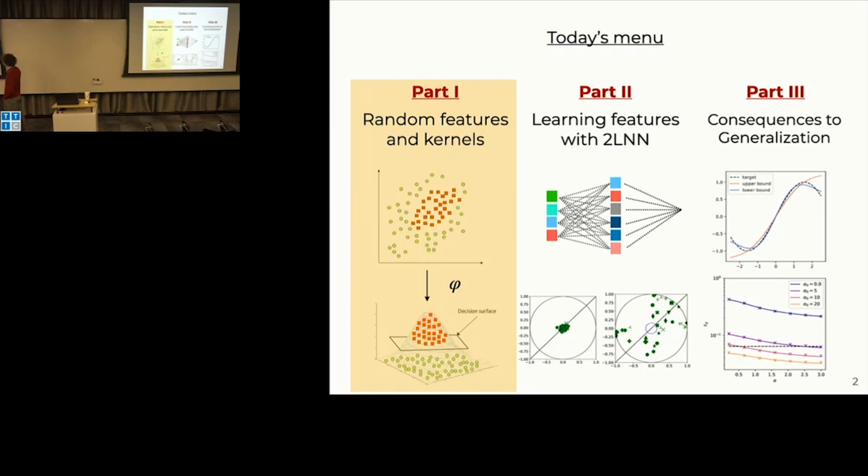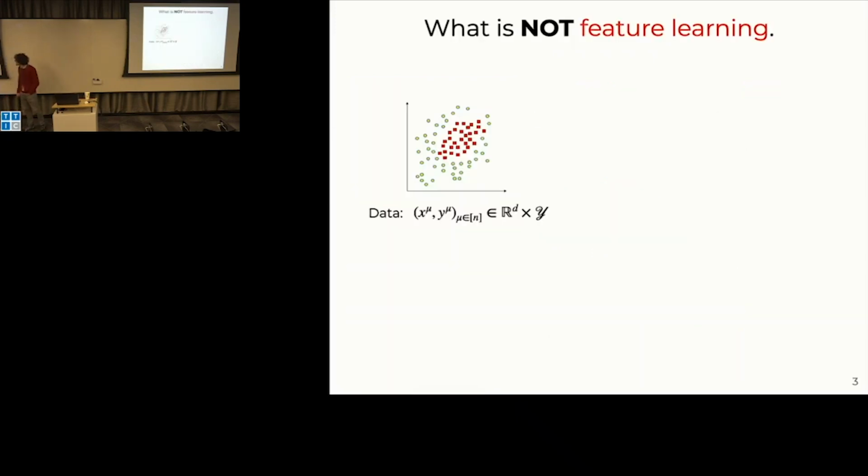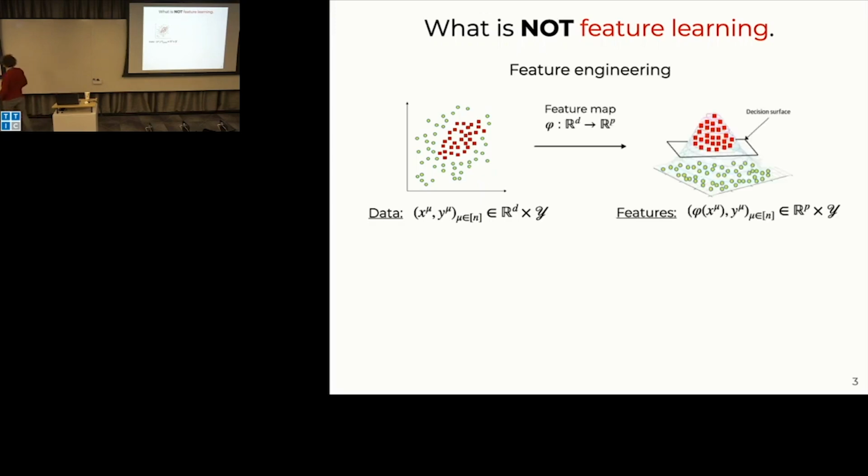Let's start part 1: random features and kernels. This is supposed to give you just an introduction of what I would say is not feature learning, and in particular, what kernels do. They are very efficient machine learning methods, but they are not learning features. What is happening behind them is some sort of feature engineering. So what are kernel methods?